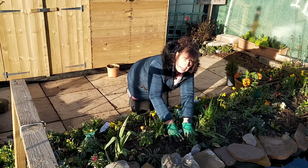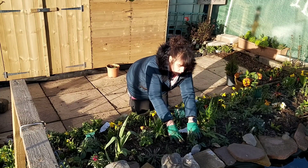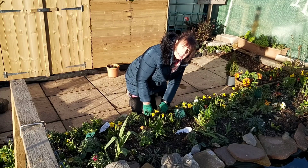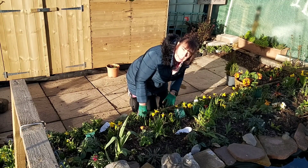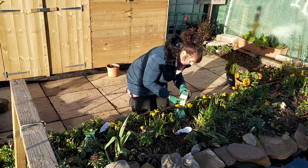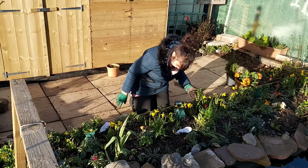It's always a bit of a spend, isn't it, when you first take on an allotment or you've got a new garden. But once these plants get established, there are some perennials, then I'll be taking cuttings off them. So I'll be getting plants for free. And if not cuttings, I'll be taking seeds off them.